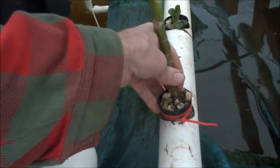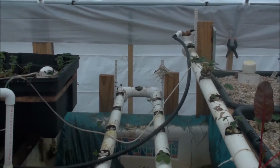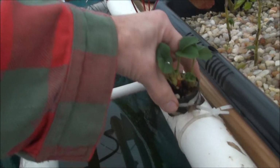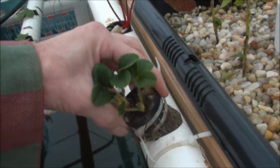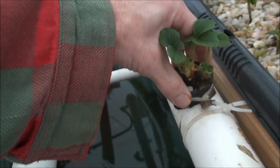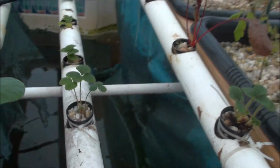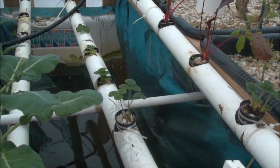But that strawberry over there has a bigger root mass, that giant one over there, and this one right here has a gigantic root mass as well. As you can see, it's going both ways down the tube. But I use my handy little zip tie idea, and it holds them up off there just enough that water can go right underneath there and it's not obstructed.